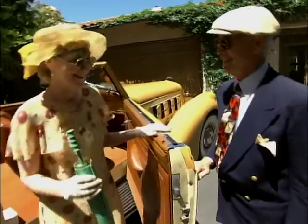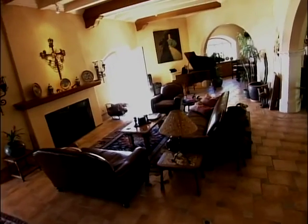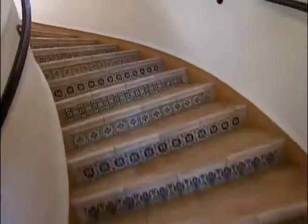It is a great fantasy. It's a lot of fun. Inside their 7,000 square foot home, Paula gets into character as the feature presentation is just beginning.